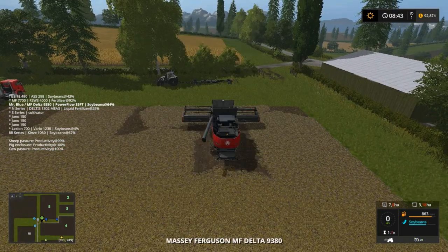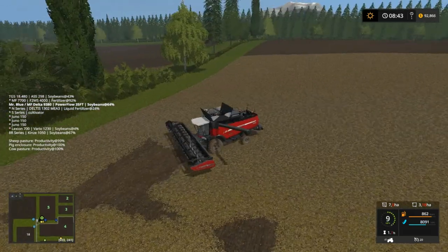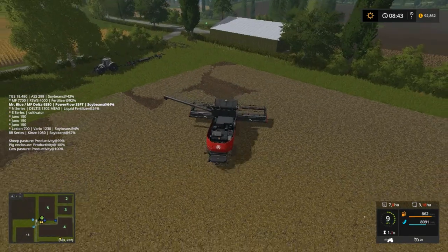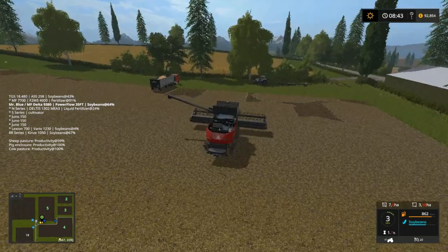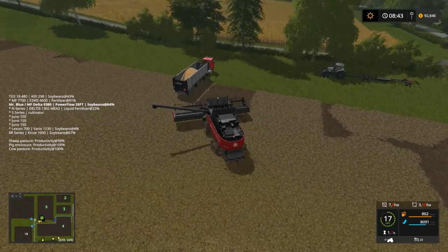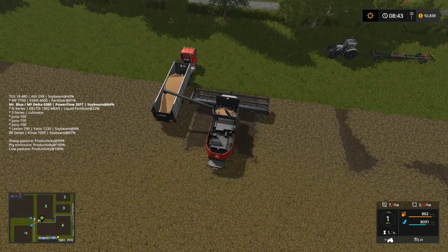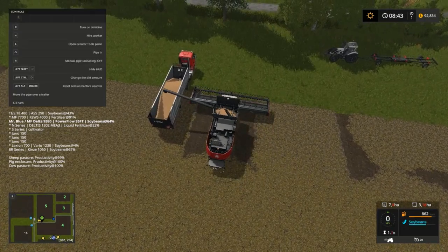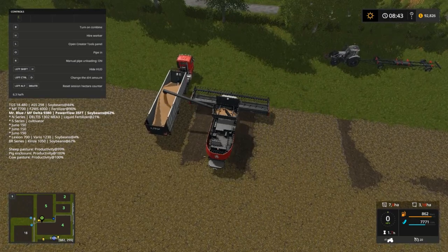Alright, this guy's done. We'll go ahead and offload him, get that truck over there. I don't think we're even going to bother taking this combine over there to that field, because he's almost done. We can take his combine to the barley, y'all. Let's see. Make sure I got a clear.